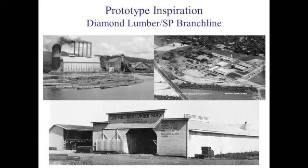Then they built what I call their lumber finishing mill just south of Chico. This consisted of a box factory, door factory, planing mill, and somewhere in here they had a match factory. And to get the rough cut lumber from the mill at Sterling City down to Chico, they built about a 35 mile branch line, which later on was acquired by Southern Pacific.